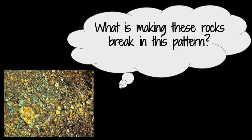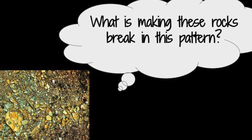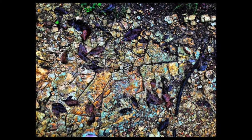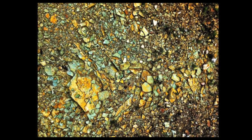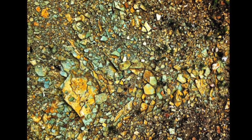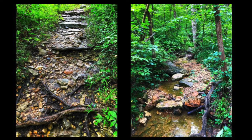We also noticed a lot of different rocks on the trail. We wondered, what is making these rocks break in this pattern? Wind, water, and human feet have done a lot to change the rocks on this trail. Remember that these rocks are over 450 million years old, so there's been lots of time for water to carve through them and make creeks and streams.